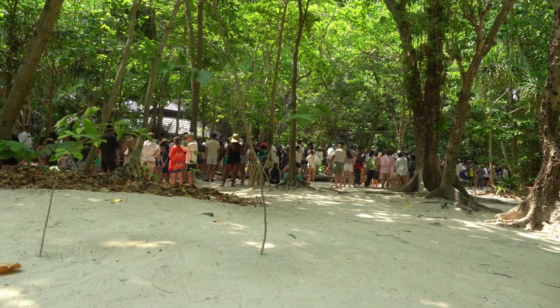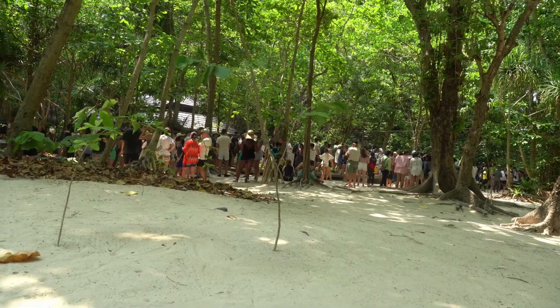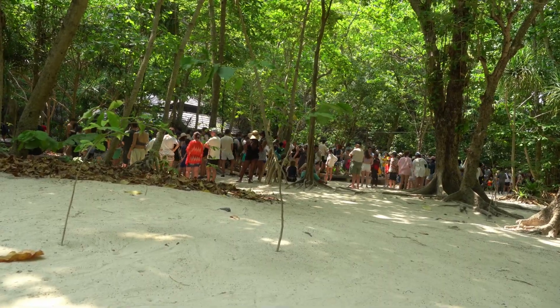6 weeks. There you go, new information to me. It's only open for 6 weeks, so that's why there's so many people here. So next up is a beach that I don't know, so I'm going to have it labelled there. This one we get to actually swim, so we either jump from the beach, jump from the boat into the water, hopefully see some wildlife.